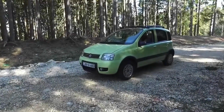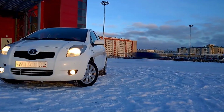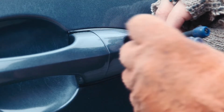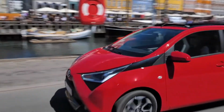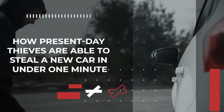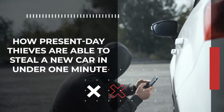Have you bought a new car that came with like a million new safety features and a new theft-proof revolutionary technology? Well, first of all, congratulations. And secondly, don't get too comfortable with the idea of your car being theft-proof because thieves have had technology upgrades too. Let's find out how present-day thieves are able to steal a new car in under 1 minute.